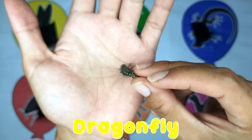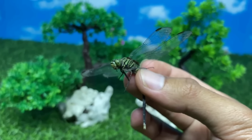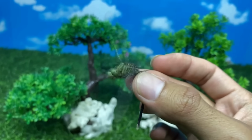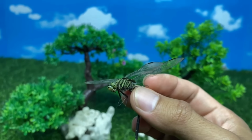Dragonfly! Hello! I have a dragonfly! Wow! Look! The color is green and black! Come on! Let's put the dragonfly on a leaf!